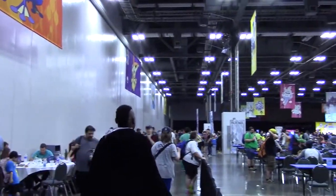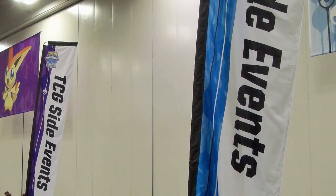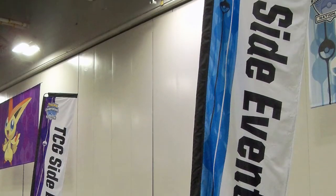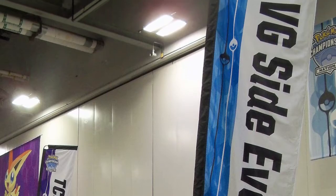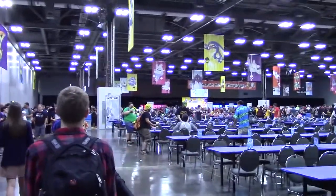Now, if you take a look straight down there, you'll notice a couple banners. There isn't an open gaming area, but there are still side events. There's a video game side event area and a TCG one. They're pretty much adjacent to each other. They'll probably be expanded starting tomorrow, once most of the players have dropped out. Hopefully they're still using most of this space. But in any case, that's what's over there. If we head back over here, I found this a bit odd, but you'll notice a little banner.